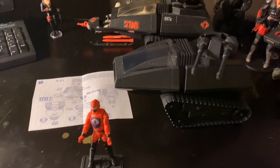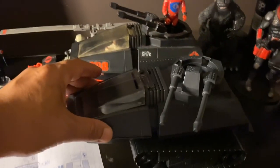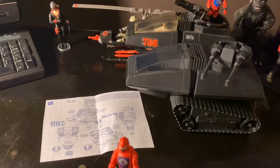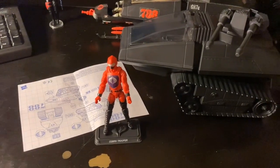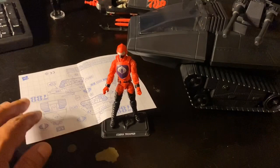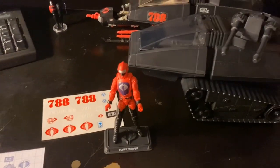Now we have it assembled. I just have to apply the stickers, and we'll do a comparison and everything more after I do that. But here we have, of course, the modern figure. Put that on with this figure stand. It says Cobra Trooper, so I'm a little disappointed in that. You know, it should say HISS driver, but whatever.